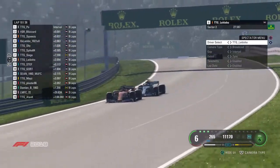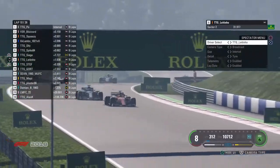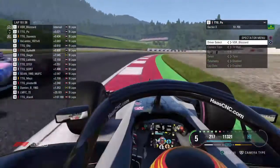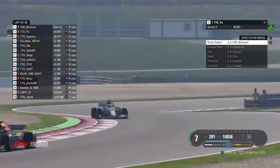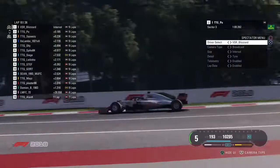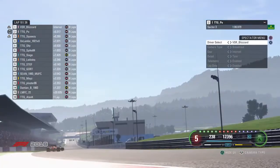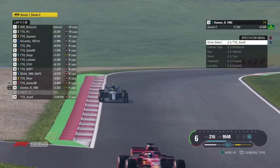Meanwhile, Lightinho and Steph battling away. Lightinho has the DRS coming down the hill towards turn 4, and Steph has to concede the position for now. Then Blizzard and Poe going side by side as we head through turn 7. They were side by side going through turn 6 here. Poe onto the curb then, and the two of them get so close together, and you can see there Squeezy has caught up to the both of them. Squeezy here is never one to miss an opportunity like this, and he will take advantage of it. So Blizzard leading the way then from Poe and Squeezy as LMFC is out of the race. What's happened to LMFC?